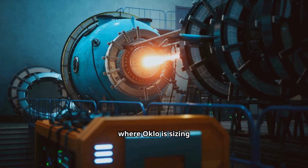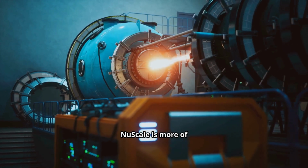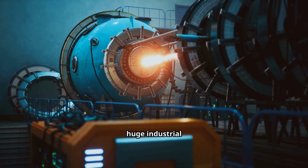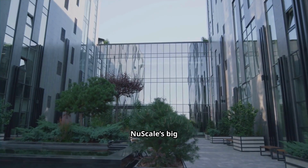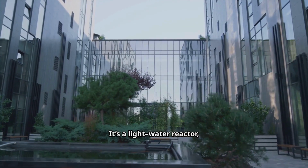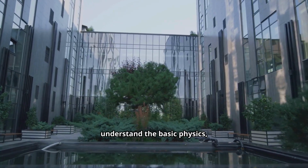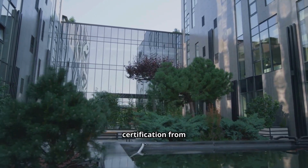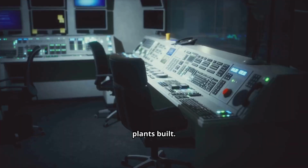So where Oklo is sizing itself like a block for a single data center or industrial site, NuScale is more of a small utility-scale plant that can power entire cities or huge industrial clusters, including multiple massive AI campuses. NuScale's big advantage is regulatory and technology familiarity. It's a light water reactor, so regulators and utilities already understand the basic physics, fuel, and safety systems. NuScale has design certification from the U.S. Nuclear Regulatory Commission, which is a big step in getting actual plants built.